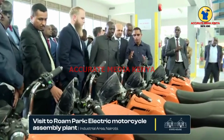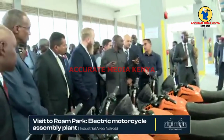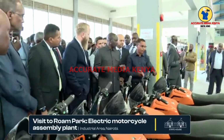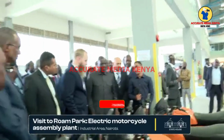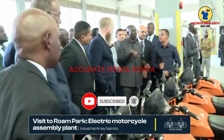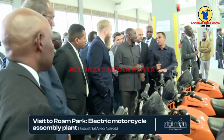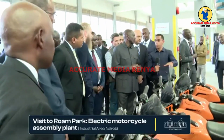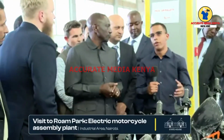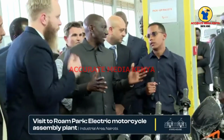So we've worked with a lot of parts. One battery can last 70 kilometers on a single charge. Okay. How long does a boda rider ride a day? They generally ride within the city center, within Nairobi. They're generally riding from 80 kilometers to 140 kilometers daily on average.